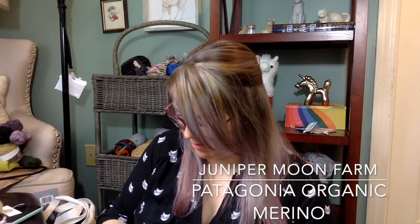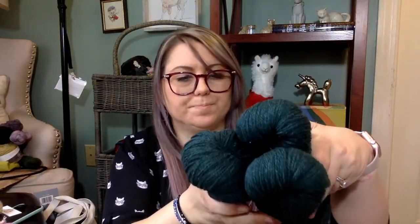So the first thing I got was 3 skeins of Patagonia Organic Merino by Juniper Moon Farm. And this is organic merino, humanely grown in Argentina. Then I guess it's made in Turkey. Interesting. Well, either way, this is a DK. How beautiful is this color? It's like a dark teal green. So I got 3 skeins of that. 382 yards times 3. I might be able to make a little sweater out of this.